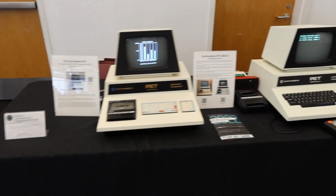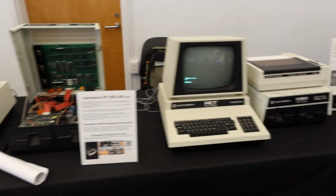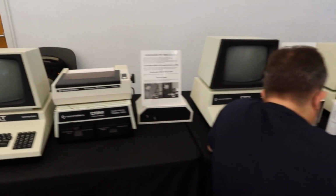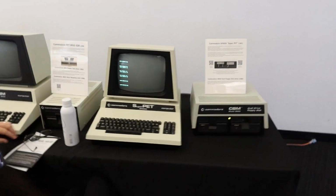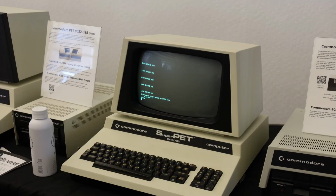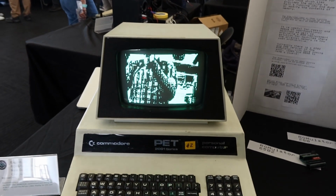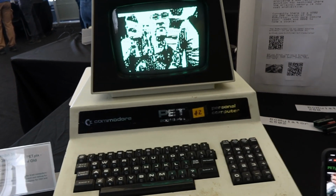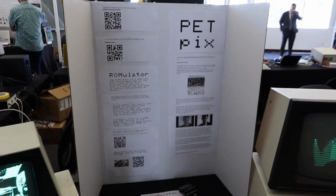Chuck Hutchins had a nice display of maybe every model of PET. Funny thing about these people at the end, the BASIC program they were writing literally scrolls, "Look behind you." Possibly the coolest thing I saw at the whole show was this PET Pix display. Now, the PET is really only being used as the display. All the real work is happening elsewhere, but still really freaking cool.